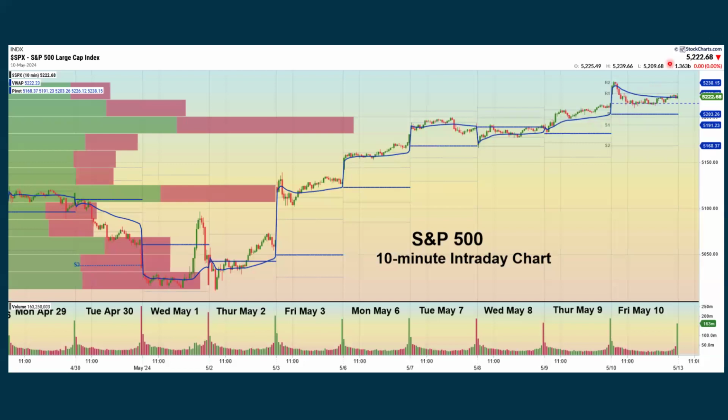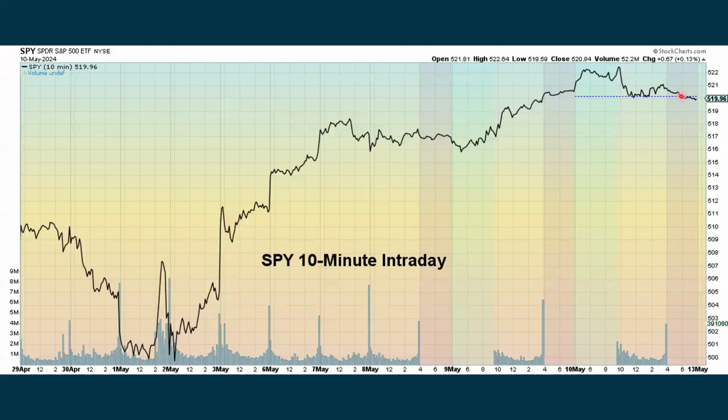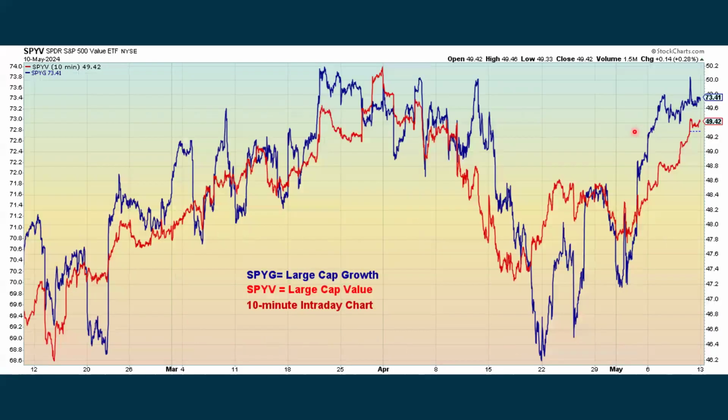Here's our intraday chart where we kind of put in the high for the day right at the open. We opened at R1, went up to R2. We hit resistance there. We fell back down below R1, came back down to the unchanged level, just danced along here for most of the session, and then saw a little bit of a tick up going into the close, giving us a positive day. Again, nothing too spectacular really happening there.